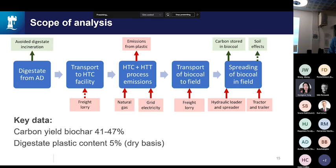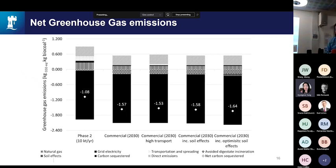It's a little bit silly to try to go through it all. But all in all, we're taking the full life cycle perspective, starting with our digestate from AD, moving it through our production process to produce biochar, spreading it on the field, and looking at the net carbon sequestration in our biochar product.